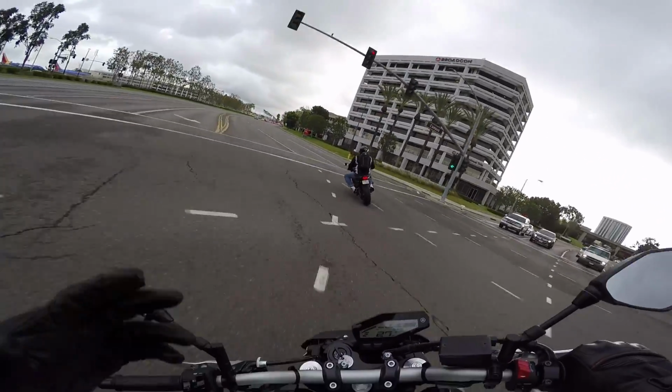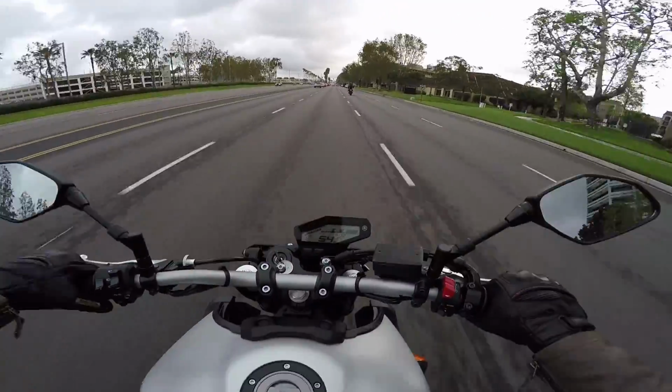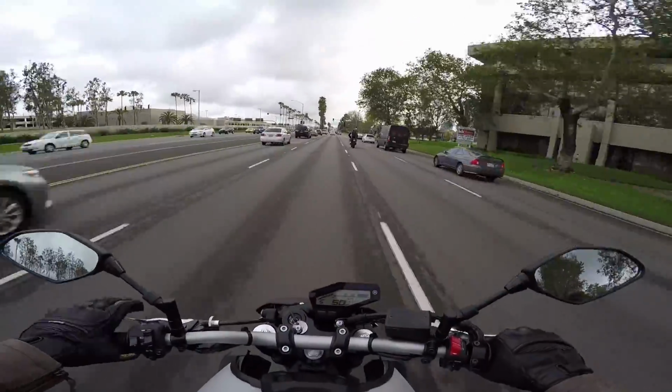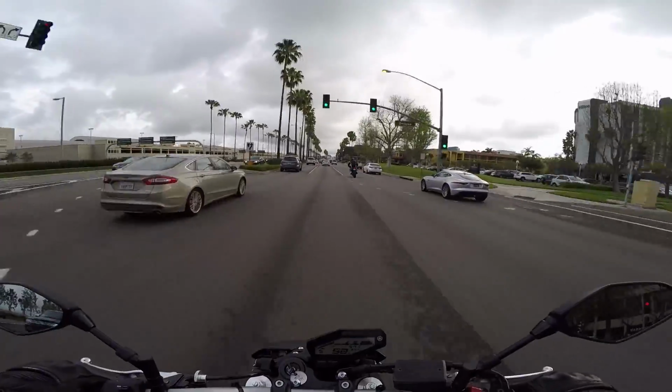Aftermarket exhaust, obviously. Yeah, so the dash, pretty basic, but displays all the information that you need to display and does it efficiently. And I actually kind of like that it's a little bit offset to the right like that, the sort of asymmetry, and I think it's kind of cool.